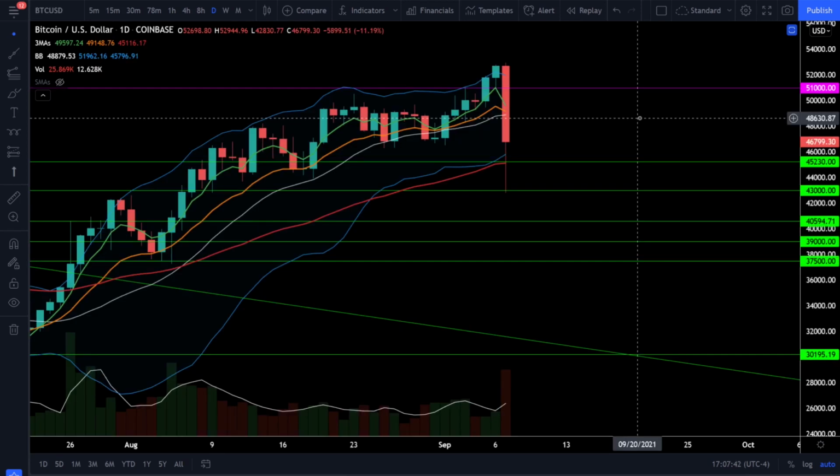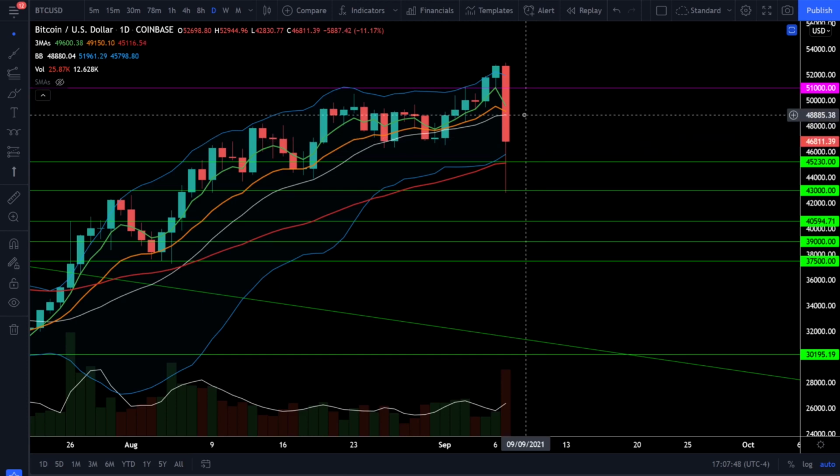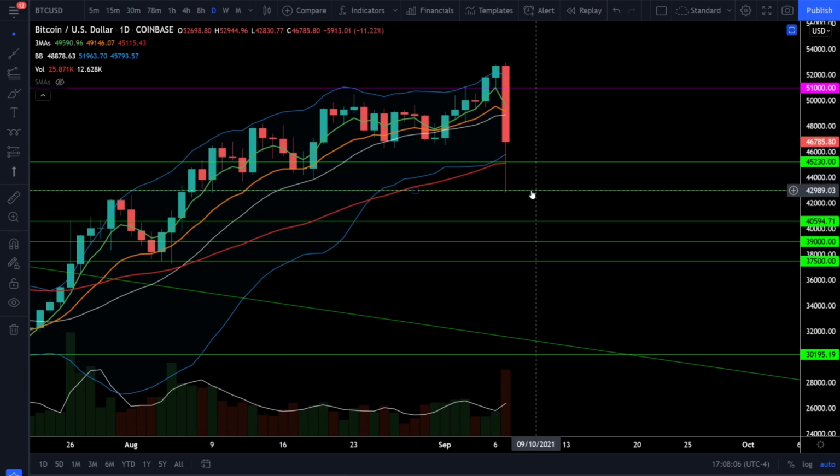On Bitcoin, we're currently down over 11%, and we see a very ugly bearish engulfing candle on Bitcoin. We did slice right through that critical support level just below 49,000, and we still do have the bullish trend. However, Bitcoin is typically a good indication of a risk-on environment, and this candlestick does not look like a lot of people are going risk-on. This looks like risk-off, and it looks like people are running for the exit, and we did see a massive sell-off today that took us all the way down to the critical support level at 43,000.